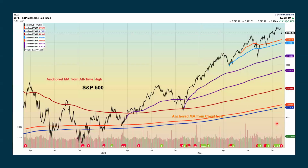I look at anchored moving averages and have a number of them plotted here. And since we're coming down, we'll be keeping an eye on this chart to see if one of these moving averages, which moves forward as opposed to looking backwards with simple and exponential moving averages, ends up acting as support. But for right now, the takeaway is that all these lines are continuing to go up, and that is positive, and price is still above all of these anchored moving averages.